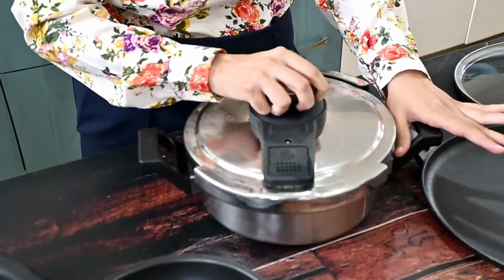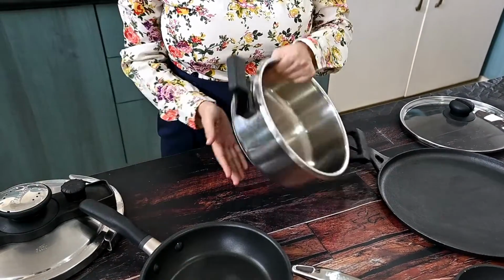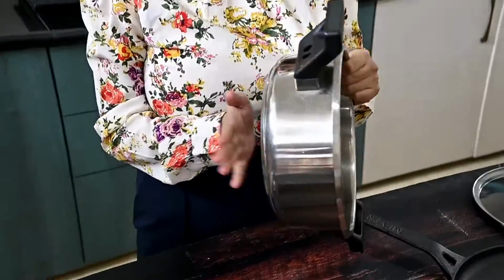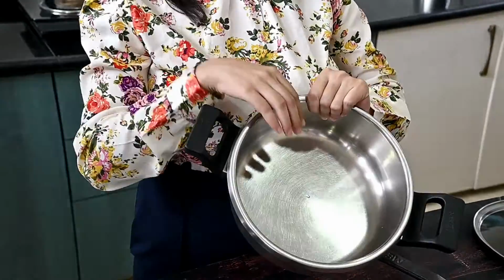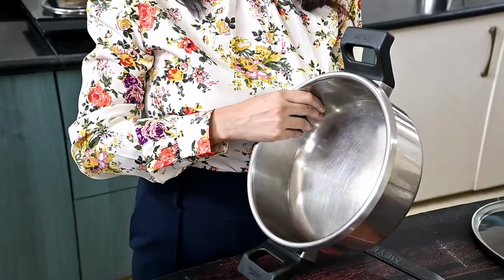Since I avoid using aluminum in my kitchen, I use this stainless steel pressure cooker, which is a sandwich pressure cooker, which means it has a thicker bottom, but the sides are not as thick as the bottom. But it does the job pretty well as well. It also comes along with a glass lid, so you can even use it as a kadai at times.